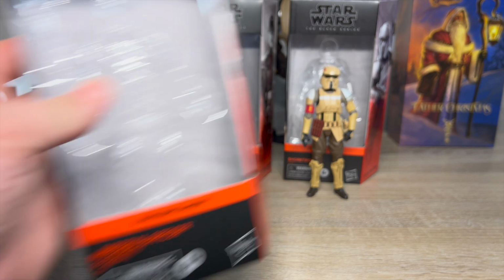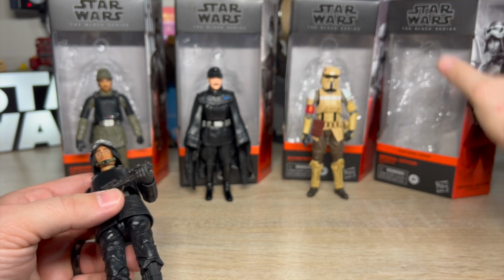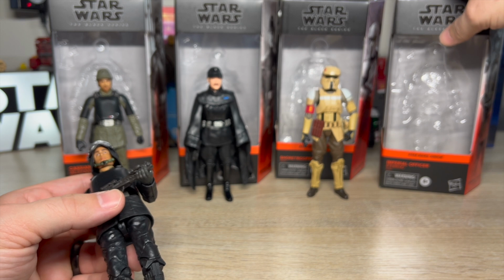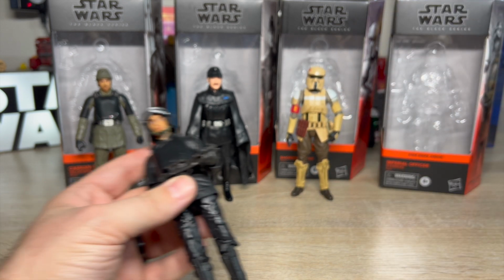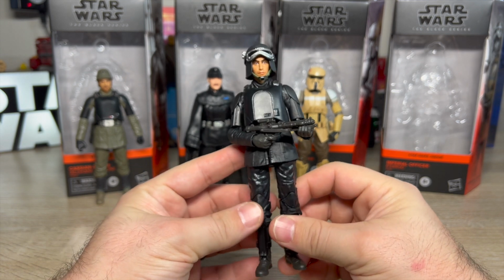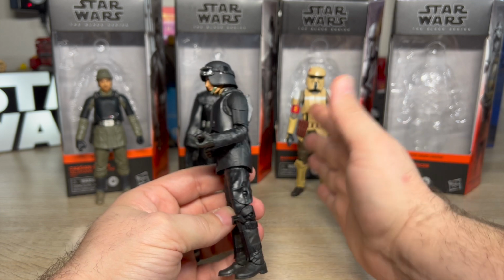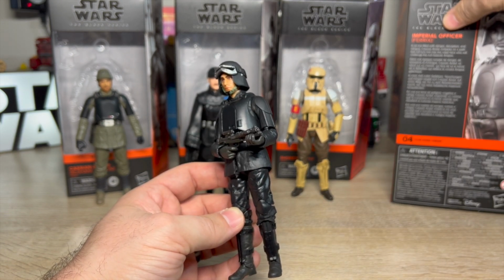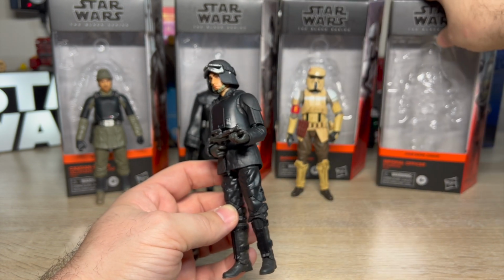That was a Target exclusive, as is the Imperial officer from Ferrix. Ferrix being kind of the main city that Andor and his family, his mom and friends live in. That's where he kind of starts, and that's where it ends. Ferrix is sort of what I would say the main city is. These are both Target exclusive, and I've seen them both on shelves. So if you're looking for him, he's number 4 in the line, and you can go find him at Target easily.